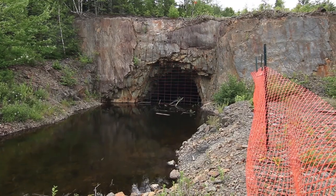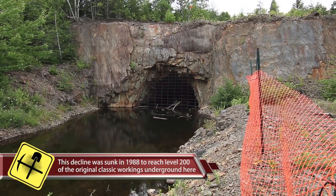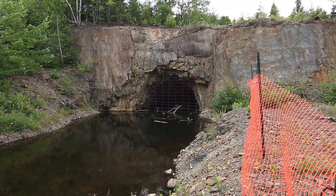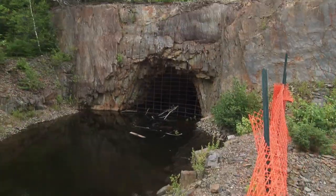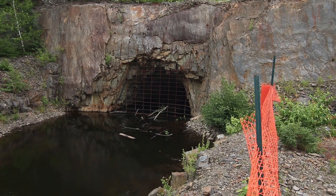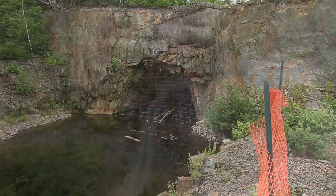So there it is, the old original decline, which is similar to an adit, if you can imagine, but it's like a downhill slope to it. Sometimes it's even called a slope, or an incline shaft that goes down into the workings that are under the ground here. It is barred, and as far as we can tell from the vision we had when we scouted the site, the water does eventually go to the ceiling back in there, but we just can't see how far. So we're going to investigate that today.